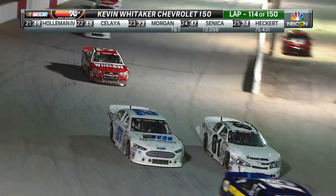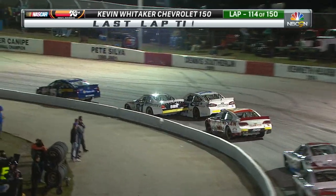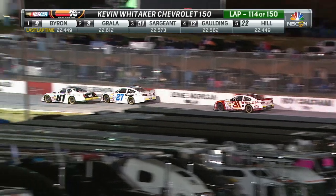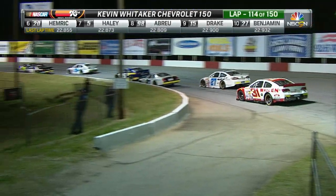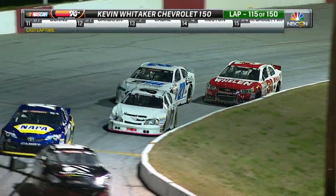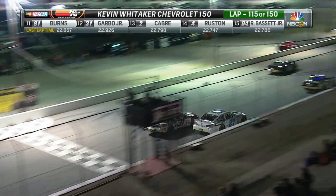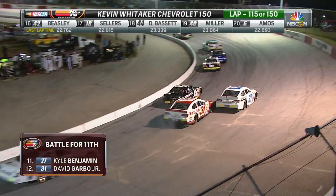Garbo in 12th. In front of him, Jeremy Burns making a move for 10th under Kyle Benjamin. Burns, from right nearby this track, told me he's probably got 90 races here. He knows how to get around Greenville-Pickens. Without a doubt, this is one of those racetracks that experience really helps. It's that rough pavement, the seams. We haven't talked a lot about the seams, but this racetrack, as it gets older and the seams kind of separate. Oh, man.